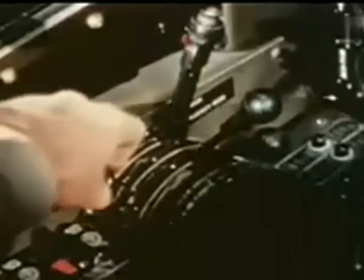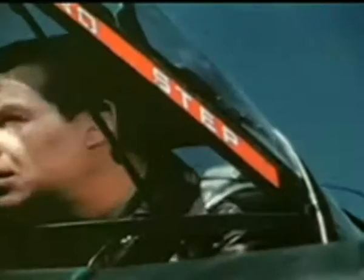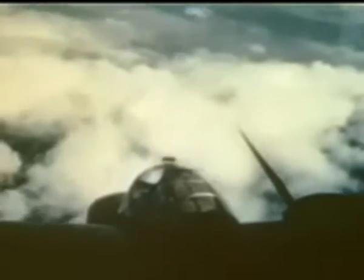So, if the right engine were to quit, the three main steps would be, first, right mixture control to idle cutoff. Second, right feathering switch to full feather. And third, right throttle back to close. That's all there is to getting set for single-engine flight.